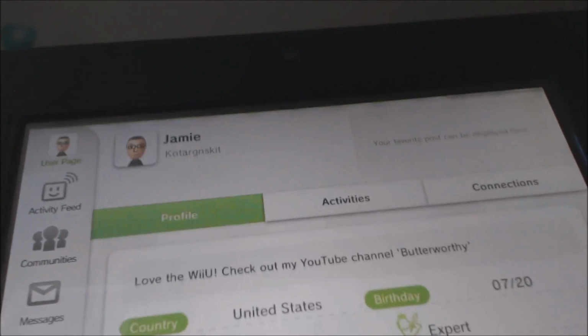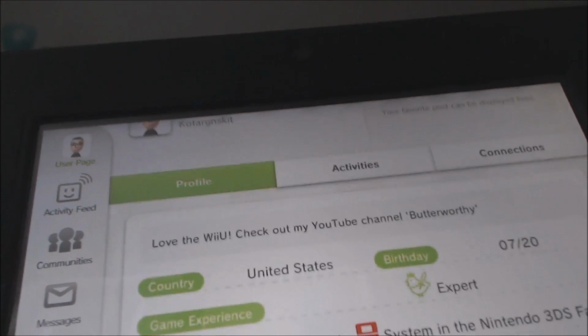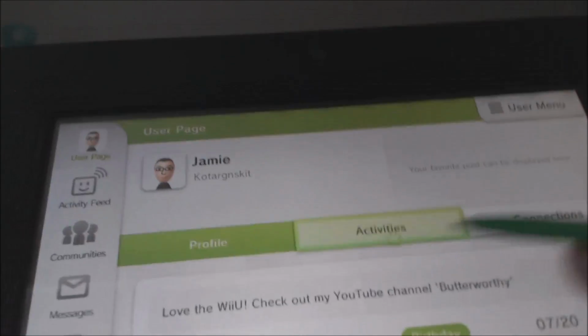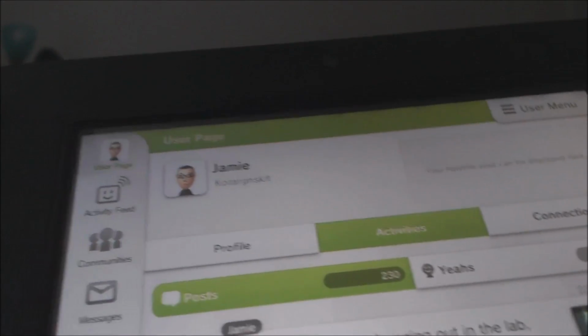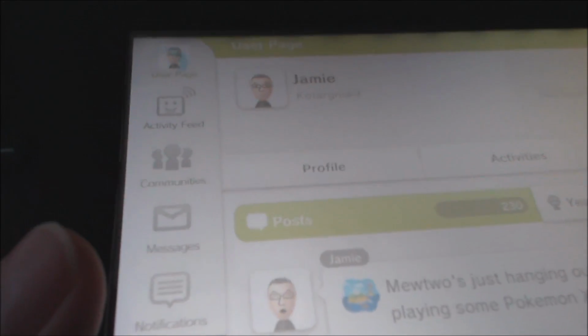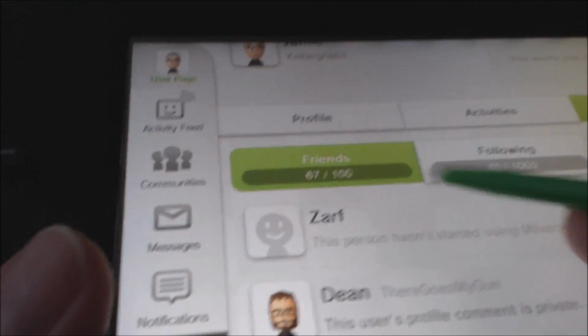And you can go to your user page as well, and it kind of shows you your activity. It shows you can display your favorite post, you can show your general information on here. You can go to activities, you can show as much or as little as you want as well. So you can see my activities. I've been posting a lot about Tamagotchi life. So for example, here's Andre from GVGINU, who is inspecting his Virtual Boy collection. That's the glory of Tamagotchi life. But also from the page, you can check out your connections here, which will show you how many friends you have.